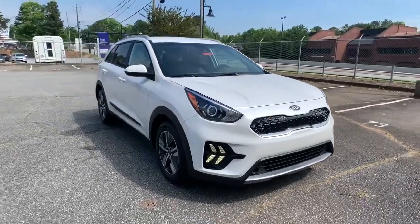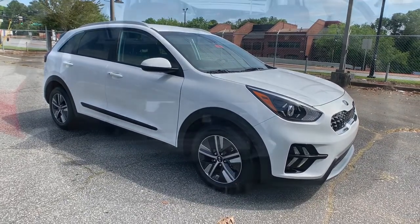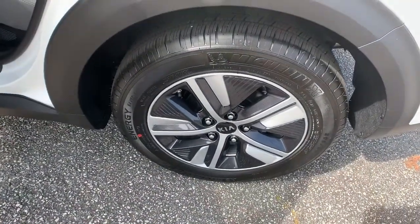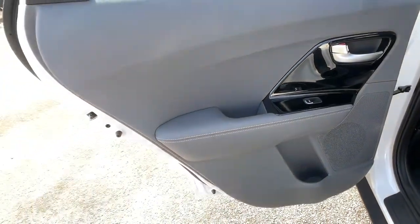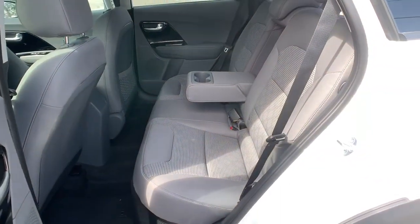ready for adventure. The following are some of this vehicle's highlighted options: keyless entry, backup camera, keyless start, remote engine start, lane keeping assist, Bluetooth connection, steering wheel audio controls, blind spot monitor, aluminum wheels, multi-zone AC.